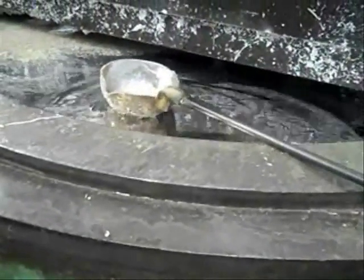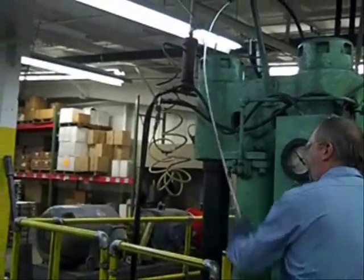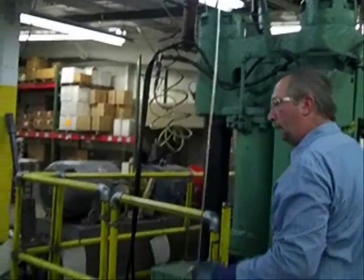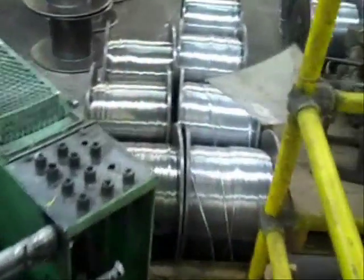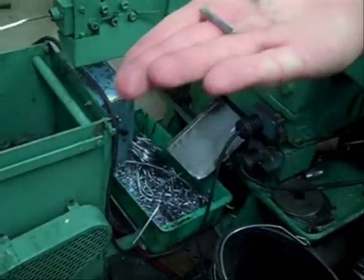Look at the size of that melter. And that's a steel ladle that's floating right on top of that dense lead. Scraps get thrown back into the melter, and eventually these cylinders come out and are pressed through this machine, which makes lead wire that's eventually put on spools and then cut up into the cores themselves.